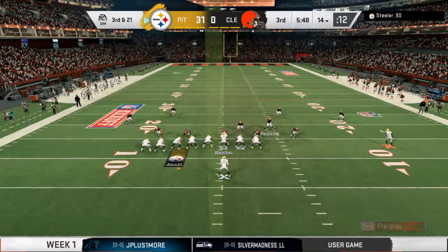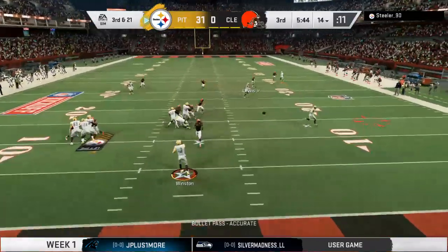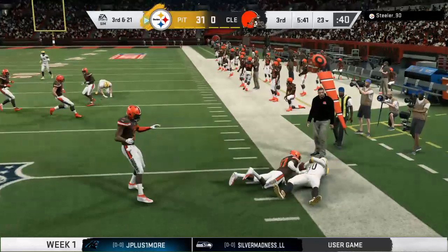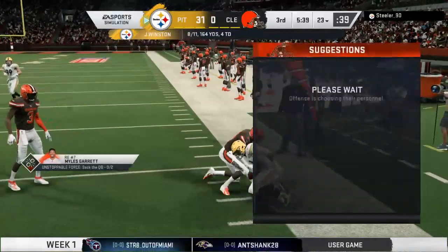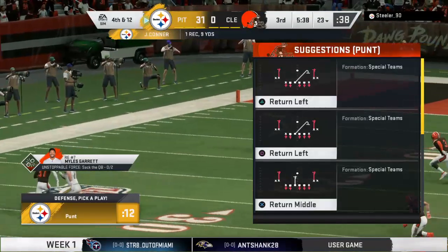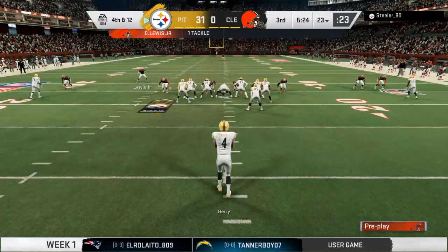53's Mike. Play fake. Winston. He'll get that one complete to Connor. And they'll get him down here at the 23. Well, that's certainly playing down in distance very well by the defense, isn't it? Take whatever you want underneath, by all means.